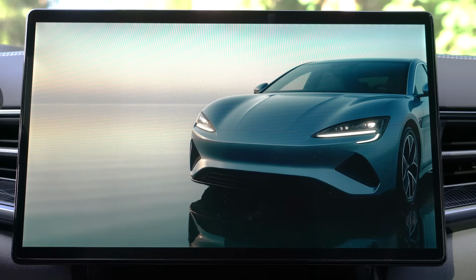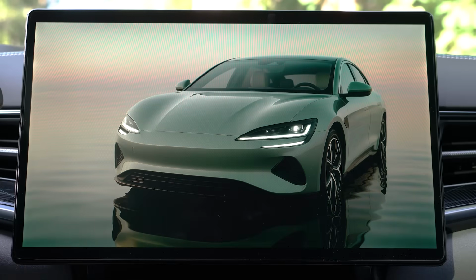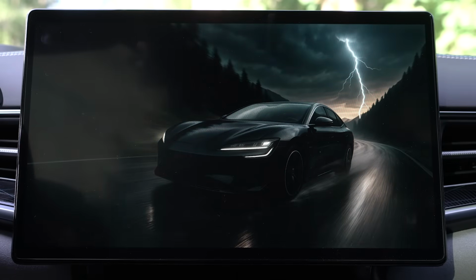For example, here the first one, this kind of serene sunset scene. I would say really clean, calm and minimalist look and feel to it. And there are different colors as well. There is the shadow green version of the car in this same kind of water scene at the sunset. This wallpaper set also has some pretty intense driving scenes. For example, here is the space black Seal cutting through a storm with the lightning strike in the background.